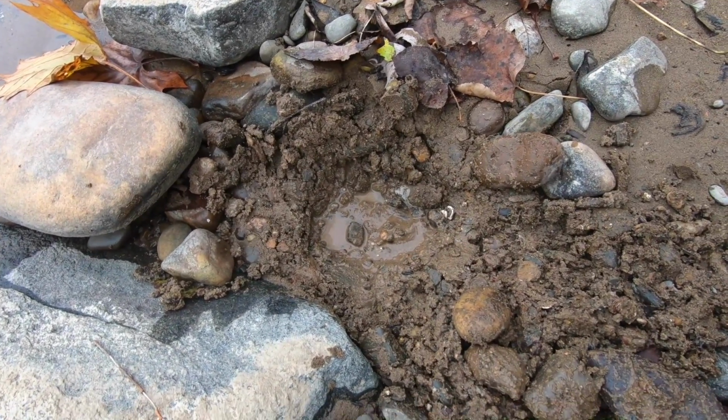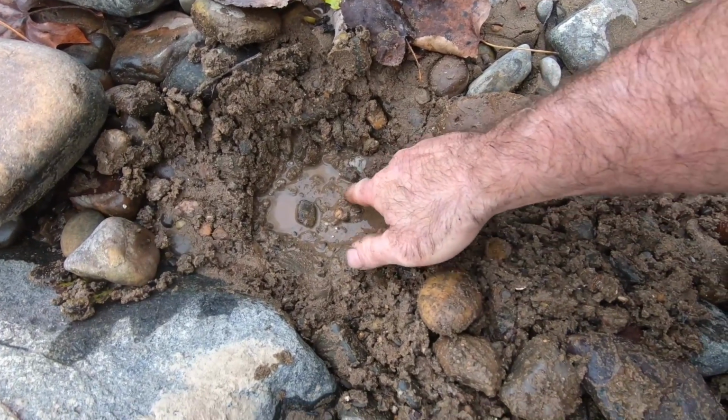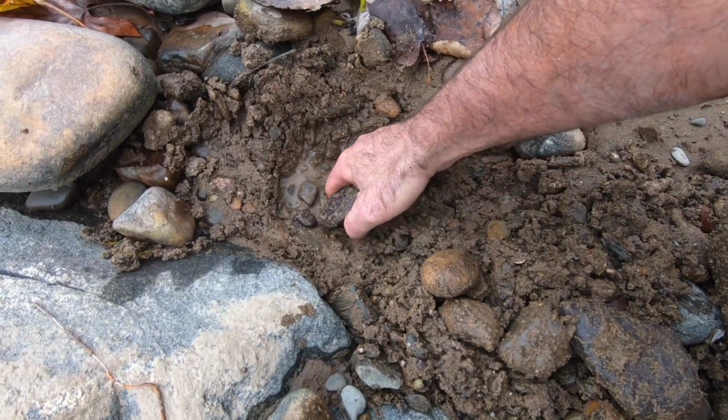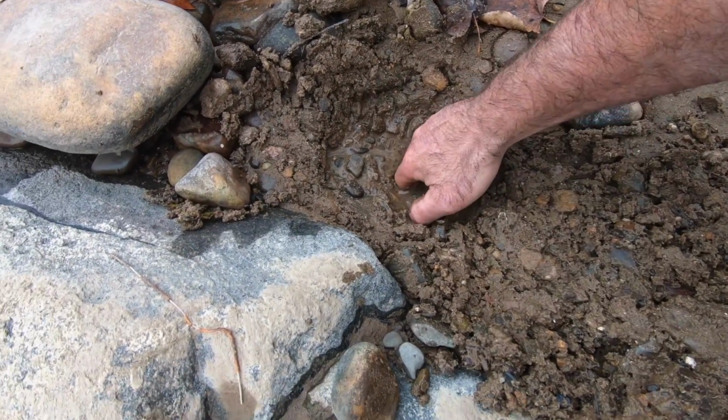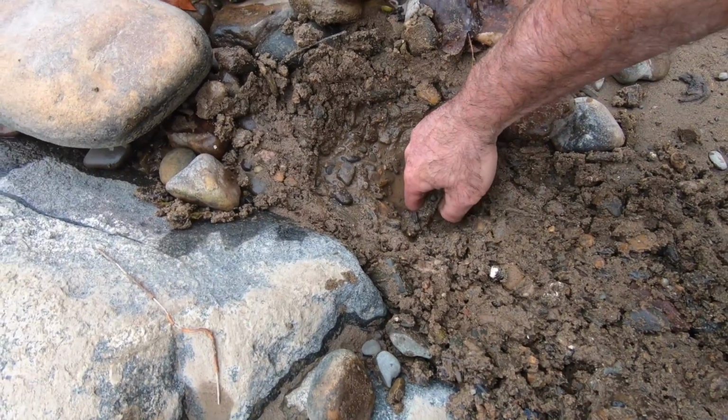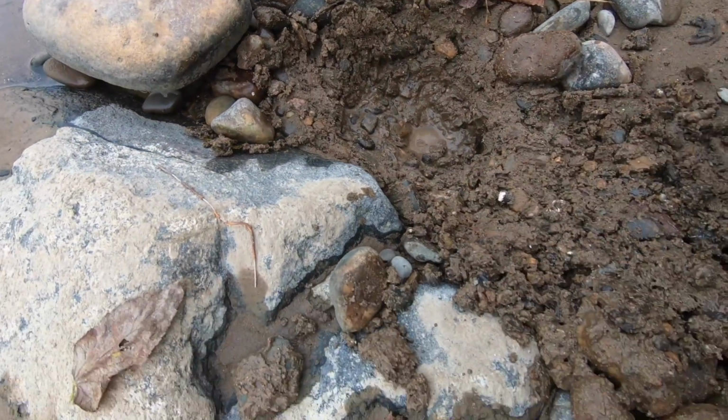I think I see it right there. Looks like a rifle casing. See it right here? A rock. That's a rock. Yeah, I really shouldn't dig with my bare fingers. Should have some gloves. Naturally, I didn't bring any because I didn't really think I'd be digging in the sand along the river.